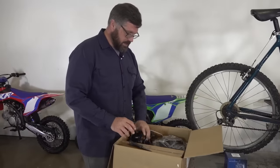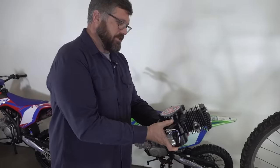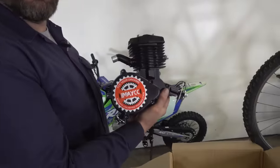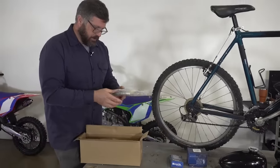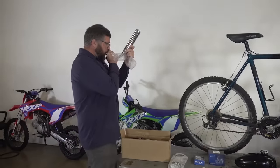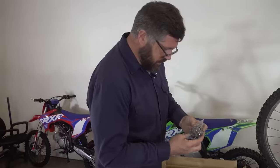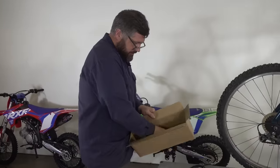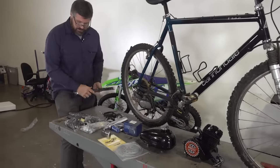So let's see what we got here. Gas tank. Oh, look how cute this is. Fly your dreams. Create unlimited possibilities. Now a computer, spark plug wrench, fuel filter, a horn, carburetor, throttle, grips, the ignition coil, some springs, chain guide, guard. Okay, guess we're just gonna take this as it comes.